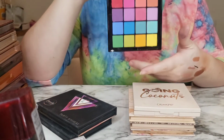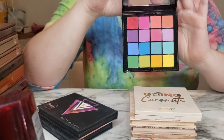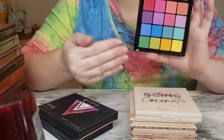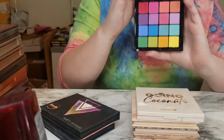And I do not pull this out very often. I only pull it out if I want a pop of color somewhere or need a color, which is the whole point. I don't have a bunch of rainbow colored palettes, but having one rainbow palette like this, if I need a color, I can go find it in here.